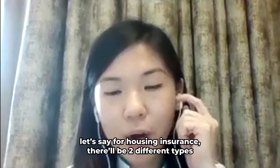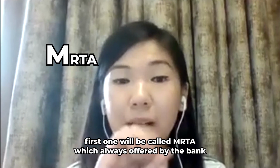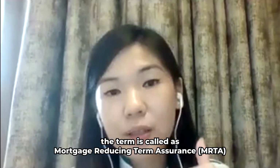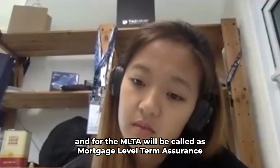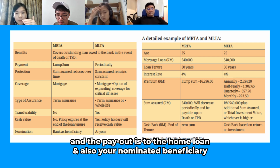Okay, let's say for housing insurance, there will be two different types. The first one is called MRTA, which is always offered by the bank, or else secondly there is the MLTA. So for MRTA, the term is mortgage reducing term assurance. And MLTA is called mortgage level term insurance. MLTA is more like a life insurance.